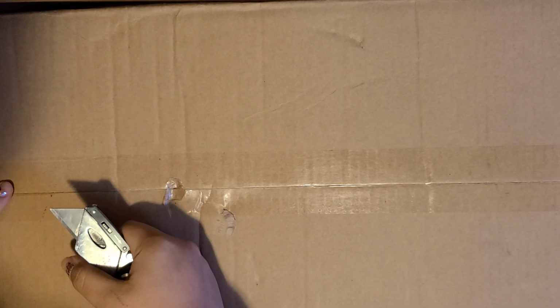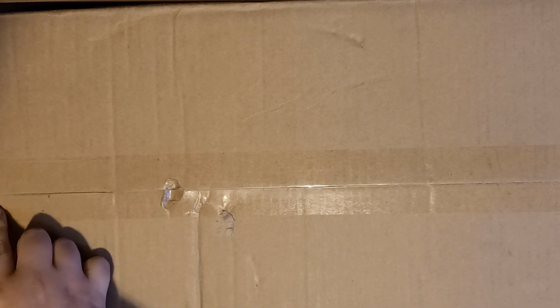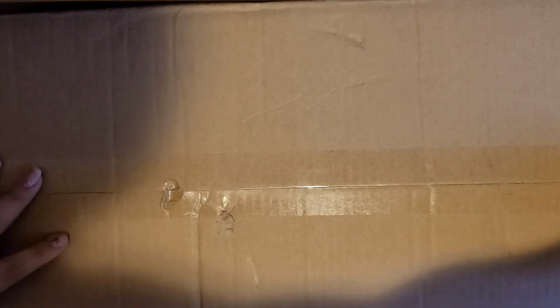Hello everyone, as you can see I got a new package today and this one is a big one, and I've been waiting for this for a long time actually. Weverse shop shipped this super late, so it's fine. Let me just go ahead and open it.